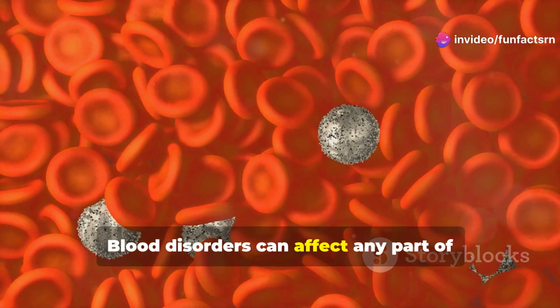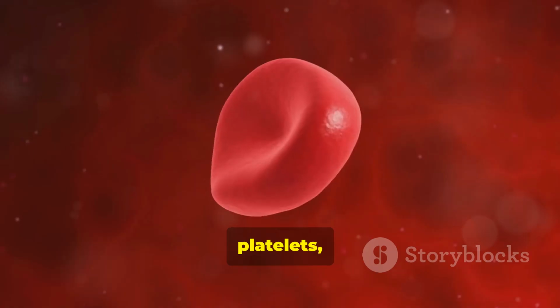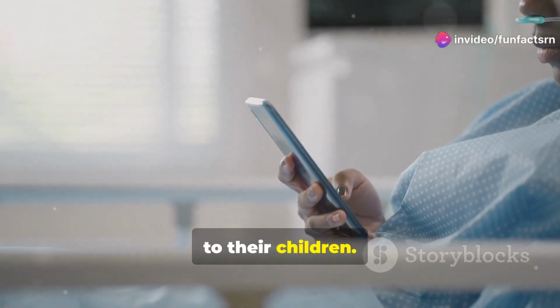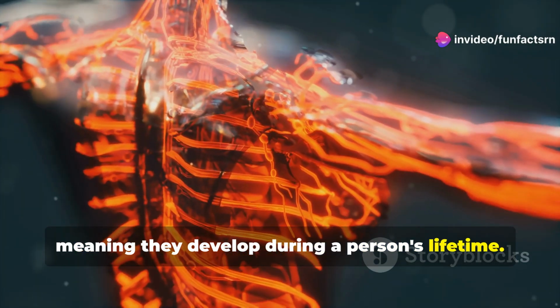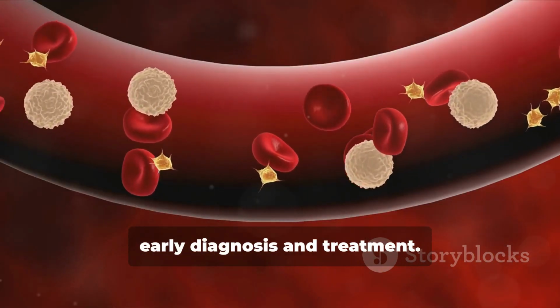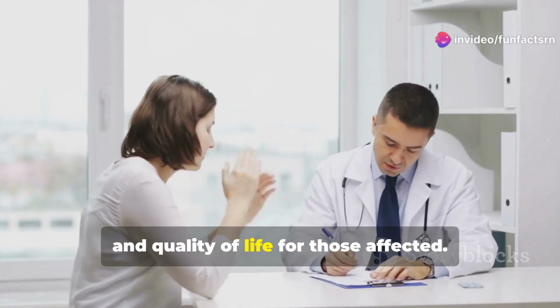Blood disorders can affect any part of the blood, including red blood cells, white blood cells, platelets, and plasma. Some are inherited, meaning they are passed down from parents to their children. Others are acquired, meaning they develop during a person's lifetime. Understanding blood disorders is crucial. Recognizing the symptoms can lead to early diagnosis and treatment. This can significantly improve outcomes and quality of life for those affected.